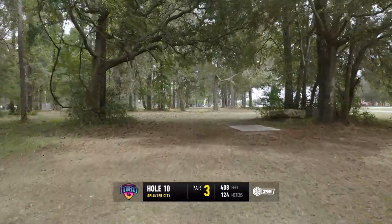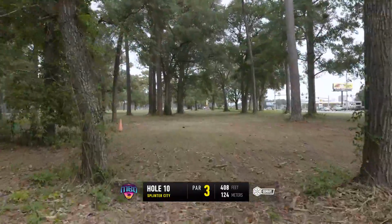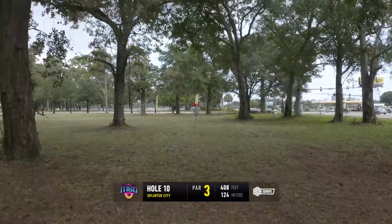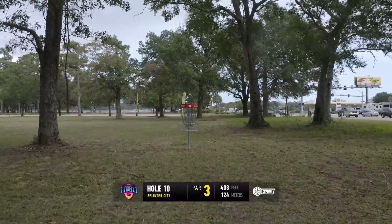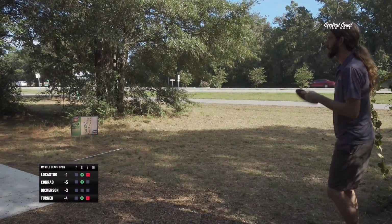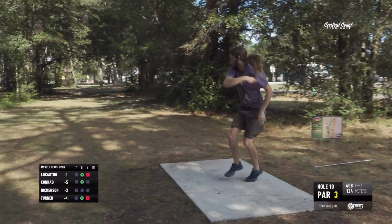Here we are at hole 10, flipping the script onto the backside. This is a tough get right here. Slightly uphill off the tee pad, low ceiling. The middle gap looks like the best gap, but I see a lot of guys aiming up the right side and hoping to get that late flare and avoid all the trees and hopefully not kick a tree and hit OB. But let's see what these guys do.